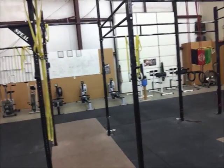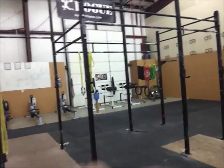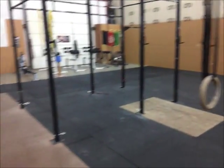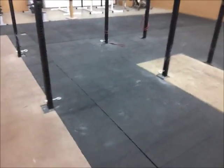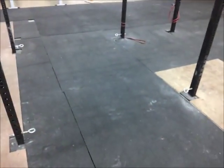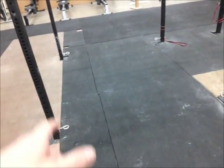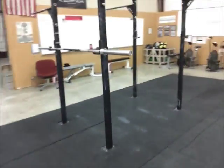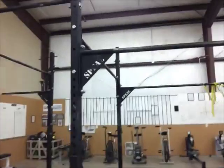That's why I went with the Rogue. I like the island, the center, because people can work around it. Our wall is not real secure to hold it all. Plus, we use the resistance bands for accommodating resistance, so you have a place to anchor for deadlifts, cleans, whatnot.